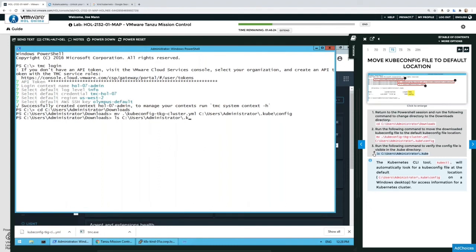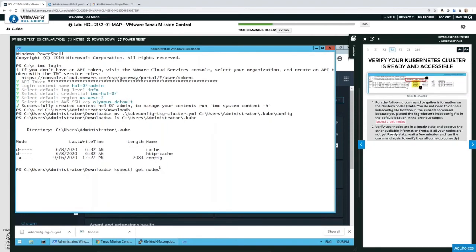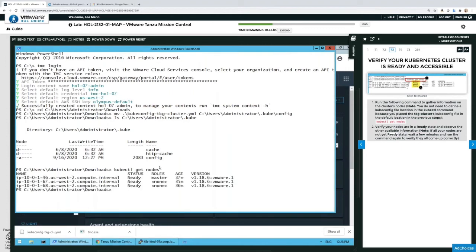So now when we run kubectl get nodes, kubectl looks at that configuration file we just pulled down and spits back information about the cluster. What happens behind the scenes is there is configuration in that file that instructs kubectl to look for an authentication token that was created when we did the TMC login up here. If we did not do the TMC login, we would get a not authorized when we tried to interact with the cluster. By performing this TMC login, kubectl is able to utilize the config file to verify that we, as a user associated with this API token, have access to the cluster.